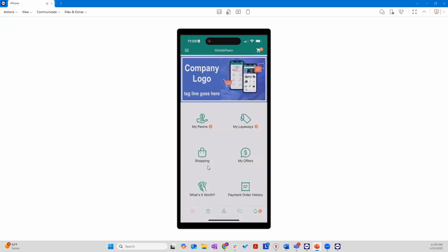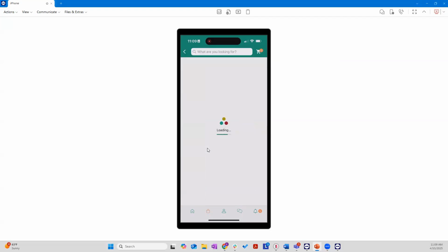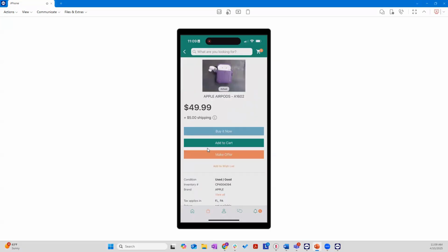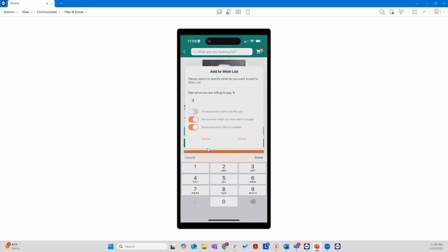The next one we have here is shopping. With shopping, they can go through Baya and basically negotiate on different inventory that's on there. They can add it to their cart to simply buy it now, or they can even add it to their wish list where they can set a maximum price that they're willing to pay for this particular item. And the cool thing about it is that anything that matches this particular description will flag and say, hey, your item is available once it hits that max price for you.